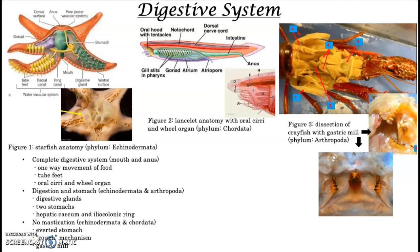The lancelet has structures called the oral cirri and the wheel organ. If we look at this picture here, the wheel organ would be labeled B and the oral cirri would be labeled A.